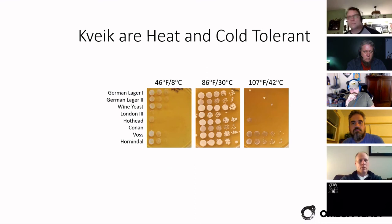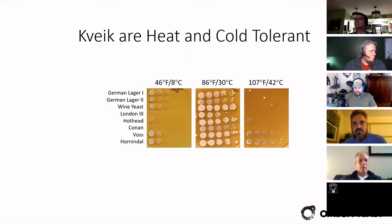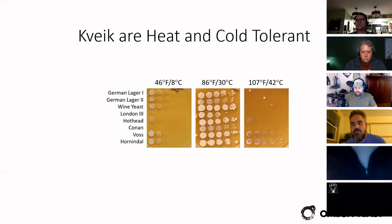Do you see any, what would you say would be a flavor difference there, or is that very much a case of, as you answered a little bit later on, it depends? Yeah, and so we haven't. I don't think we've ever taken that. That's something we should put on our list, making a beer with Voss or Hornindal at 50 Fahrenheit to completion. We did this plate test, but we've never gone through the whole process of making a beer under that condition.